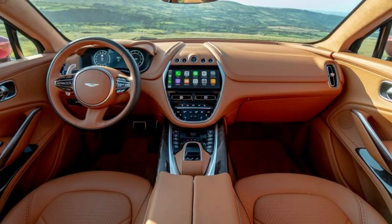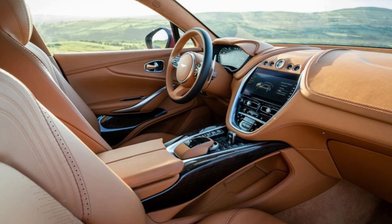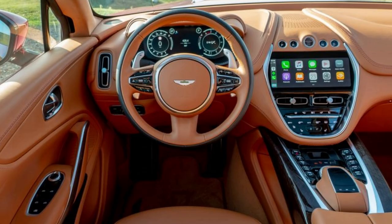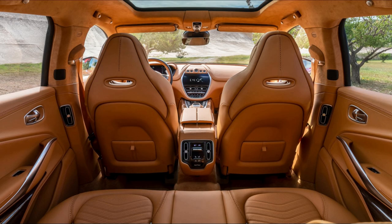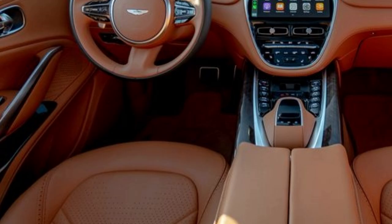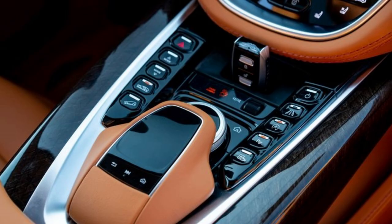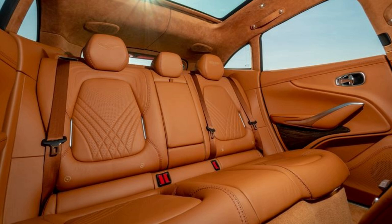The DBX shares a lot of its switchgear with the rest of the Aston Martin family. The cabin is covered in attractively stitched leather, soft touch surfaces, and a micro suede headliner. The DBX comes standard with a 12.3-inch fully digital gauge cluster, customizable ambient lighting, 3-zone climate control, and heated front and rear seats. Its top options include ventilated front seats, a heated steering wheel, and a variety of even fancier cabin materials. Rear seat space is ample, with plenty of knee and headroom for adult occupants.